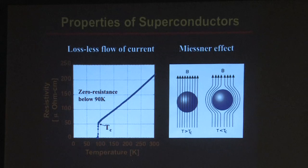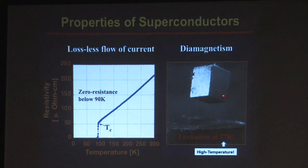So it behaves like a diamagnet. And this diamagnet, or diamagnetism, is what results in this levitation. This is a superconductor cooled with liquid nitrogen below this transition temperature, and you put a permanent magnet near it, it expels the flux lines and makes the magnet levitate. And you're actually going to do this experiment.